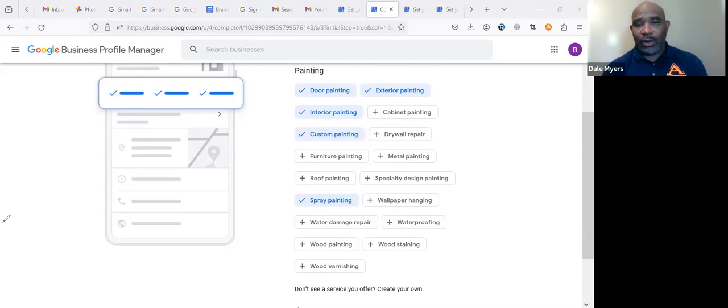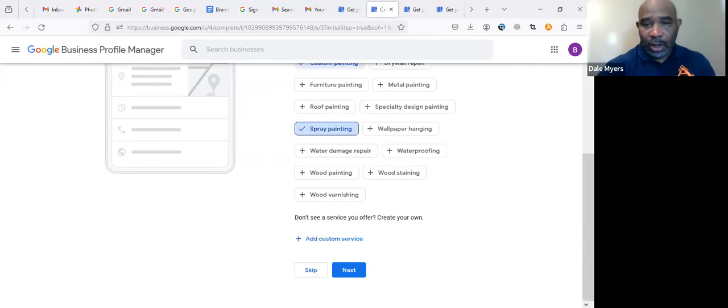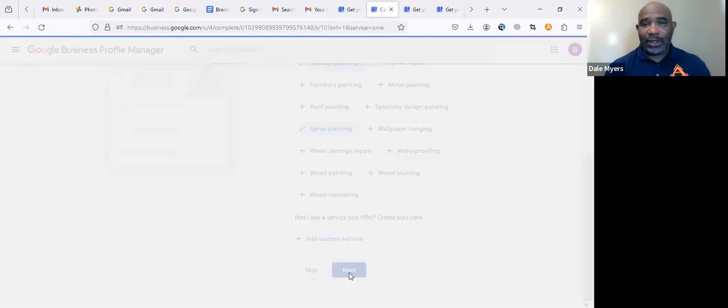These are some new categories, because I did this a while ago and these options weren't there. So, all right. And again, notice it says, do you see a service that you offer or you don't see, you can create your own. So at any rate, let's get a move on here. I'm not going to add a custom service. We're going to just go to the next one. We can come back and add services later on.